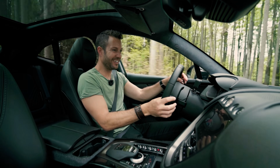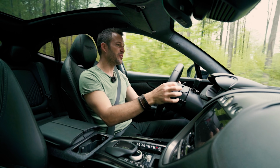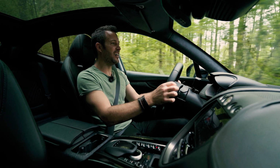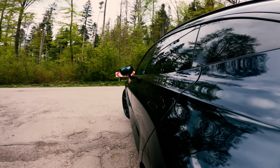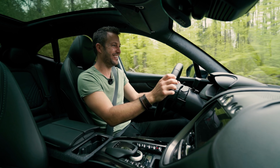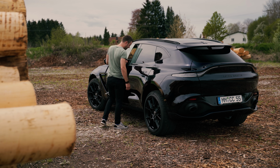Little split over there. No sense of any lag anywhere, considering you got this twin turbo engine. They're just working in unison to give you the best of power. And this car doesn't feel poor in any category. Aston Martin have always really gotten the sweet spot pertaining to the sound.